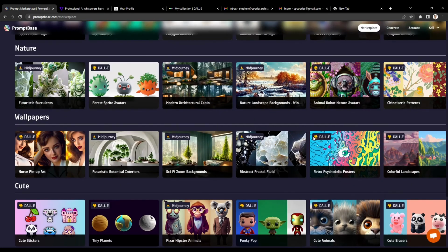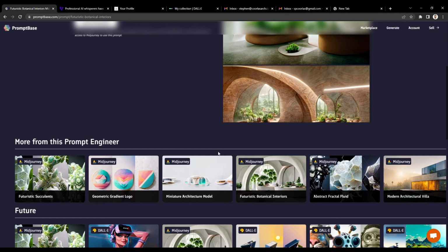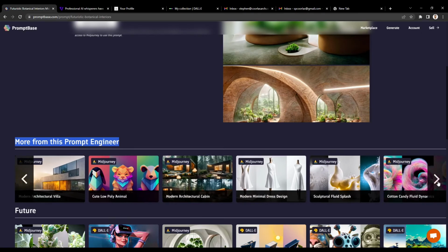Right now, if you do click on any of the prompts, and I'll click on another one of mine here, the futuristic botanical interiors, and you scroll down a little bit, it does tell you that there's a section more from this prompt engineer, and then it does list all of my prompts here. So it looks like they're already starting to organize things in a way that showcases multiple prompts from the same engineer, which is kind of cool.